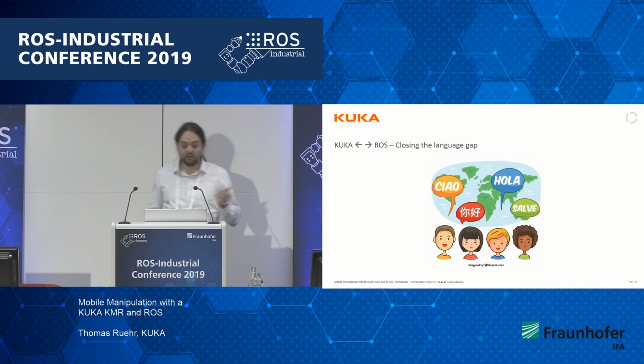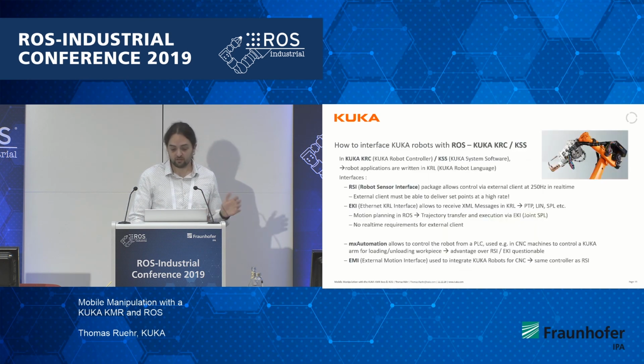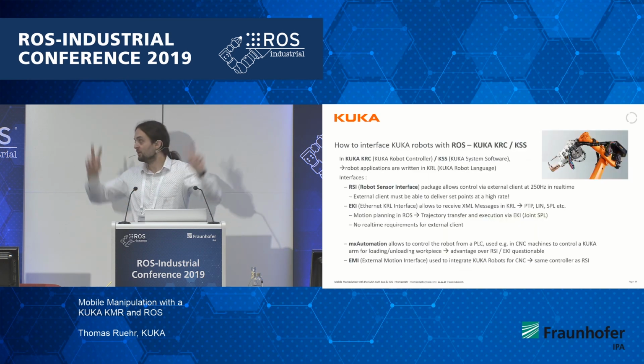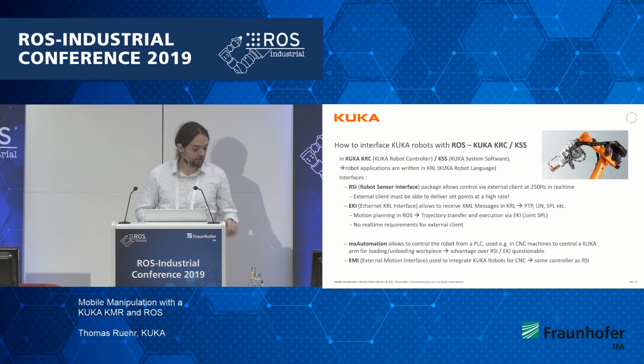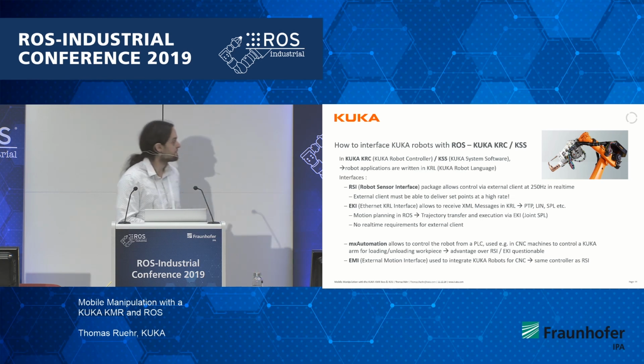So with that said, now let's see how we close the language gap between KUKA and ROS. I just want to go back a little bit: what do we do with those more industrial arms? There are the KSC4, KSS arms. And in ROS-Industrial, you also see there are a lot of drivers, and there's, just a second.